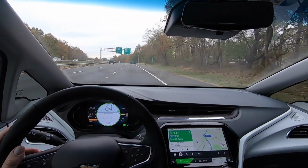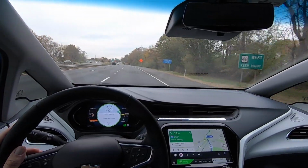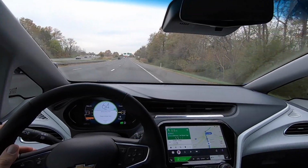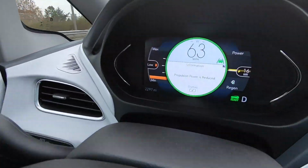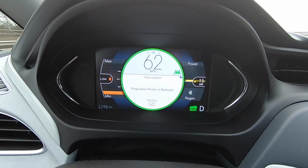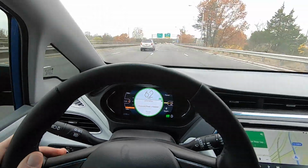We have a minimum range of 11. We have an average of 14, and we have 14 miles to go. I gotta be honest, I don't know that I'm gonna make it. Does the car just shut off? Does it just... Propulsion power is reduced. Okay, so now we have low, we have minimum range, and we have propulsion power is reduced. Doing 62 miles an hour.